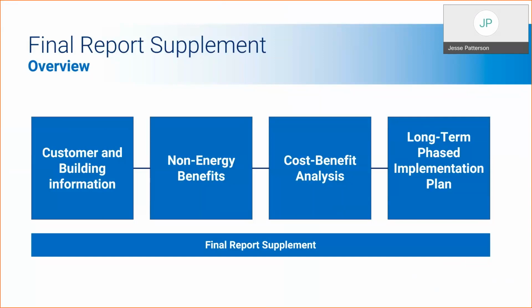So when completing the final report supplement, please follow specific directions on each tab, as well as any additional instructions within each section. Most tabs do have the same instructions for portfolio level and building specific studies. But like I said, there will be an instructions box at the top of each tab that highlights whether the directions are the same or if there are separate sets of directions for each study type.